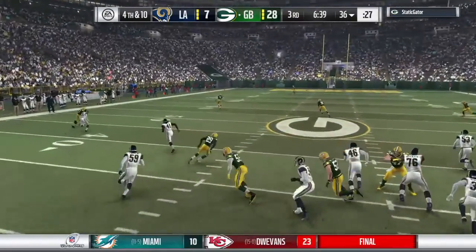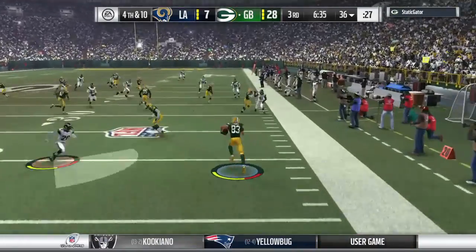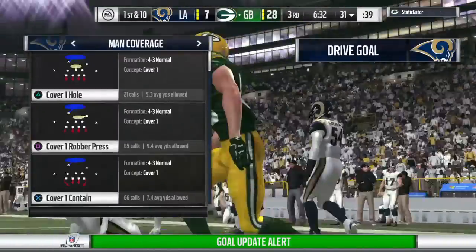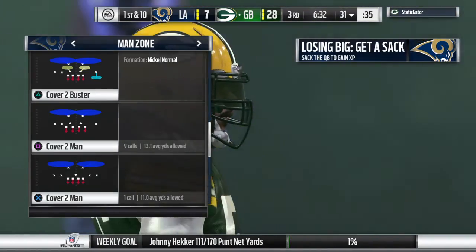His first punt, 48 yards. This one looks equally as good. Janis the return. Good blocking there. Nearly sprung him. As it is, it'll go as a 19-yard return. And possession will switch hands. 1st and 10.